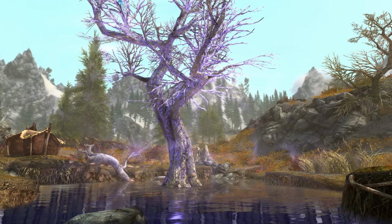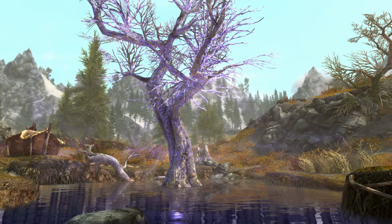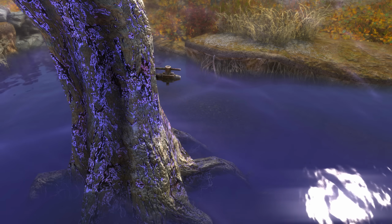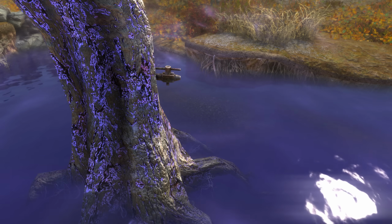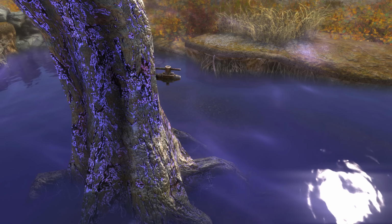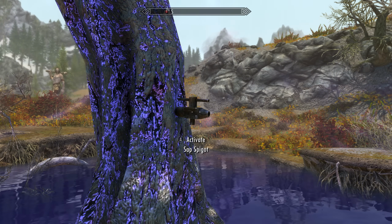And as strange as it is, the Sleeping Tree also boasts another unique feature. A spigot? What? This thing has a tap jammed into the side of it? Call me crazy, but something tells me this didn't just happen to grow here. Someone has come and wedged a spigot into the side of the Sleeping Tree. And for what? Some purple tree juice? No thank you. Well, let's see what happens when we turn this thing.